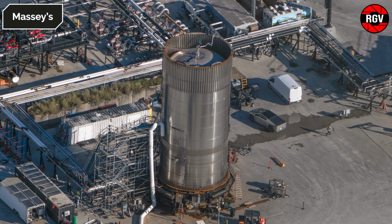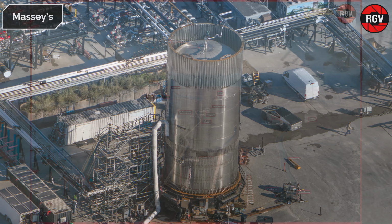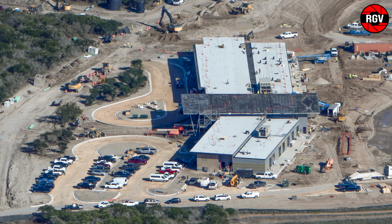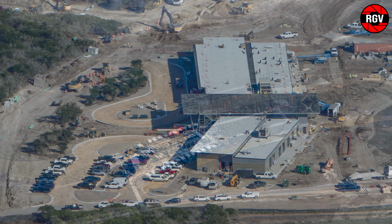That's all from Massey's for now, but before moving to Sanchez, let's take a quick look at the surrounding sites. Proky put together the super wide angle map of the Starbase area with labels so you can get an idea of how the various sites are laid out. The new Ad Astra school is advancing well, with cladding work, window installation and services being added. Out the front we can see 2 roadwork bases for student drop-off and staff parking.